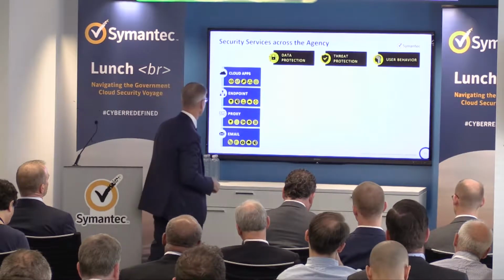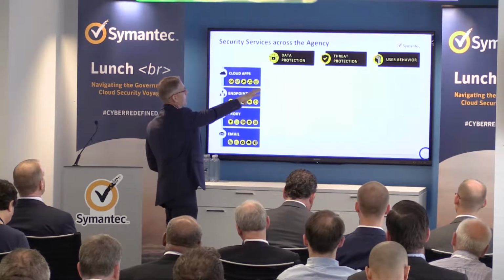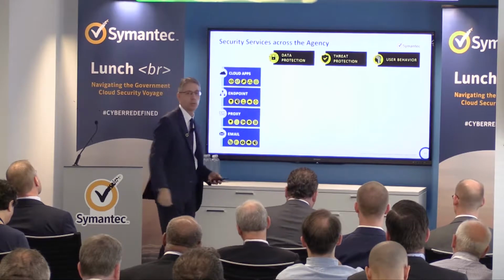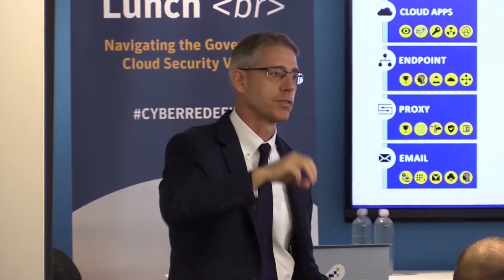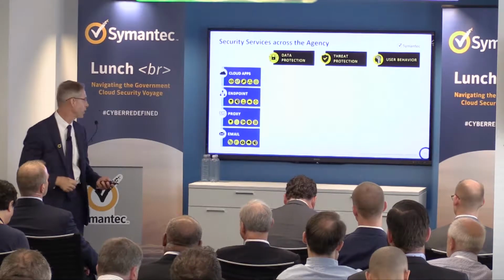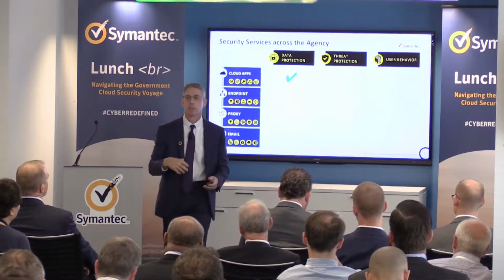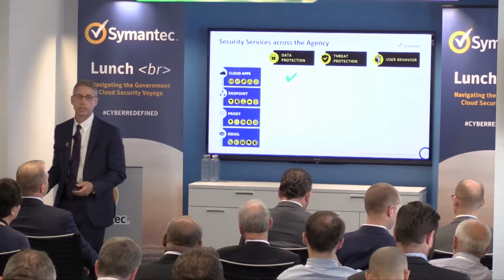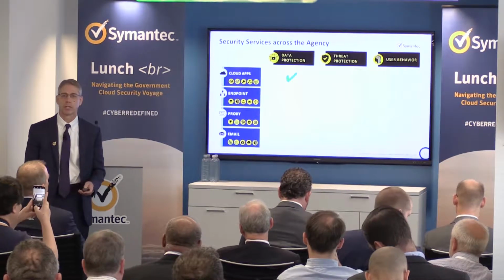So the ideal architecture, you've I'm sure seen this sort of thing before, is scenarios where you're leveraging those core services across the agency for the aspects of your organization that you're trying to secure. And if you do this right, you build it once and then put that in place for the whole organization, rather than having multiple systems that, for example, do virus and anti-malware or user behavior. So what I'm going to talk about today is just the intersection of these two. How do you extend your data protection security capabilities up into the cloud, and how do you make those two work together seamlessly?